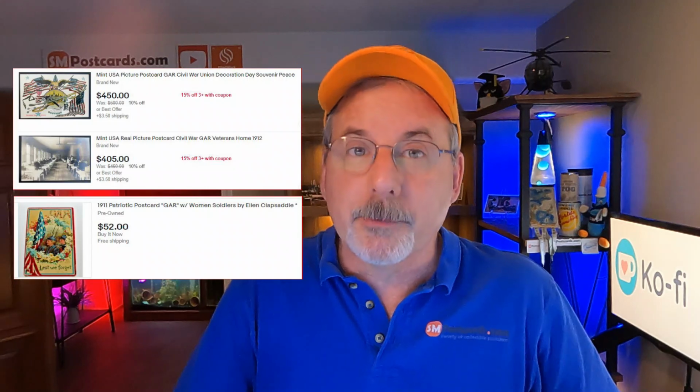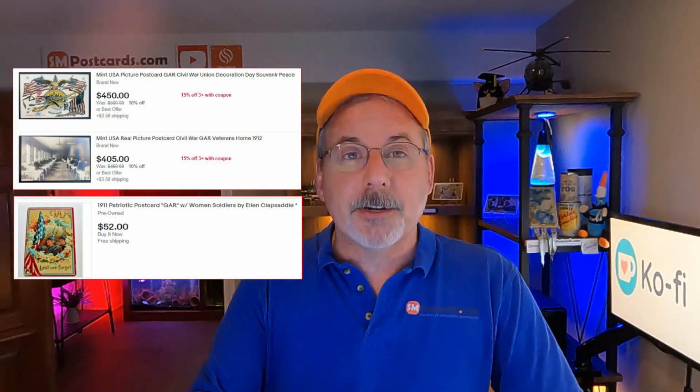The next one is another mint. It's the same seller. Real picture postcard. Number one, it's real photo postcard. Civil War GAR Veterans Home, 1912. It's an RPPC, and I got $405. The other RPPCs were selling for $50 to $70. What's so special about this? Is he attached to it? Is he trying to go to the market? He's already priced it down 10% and stuff.